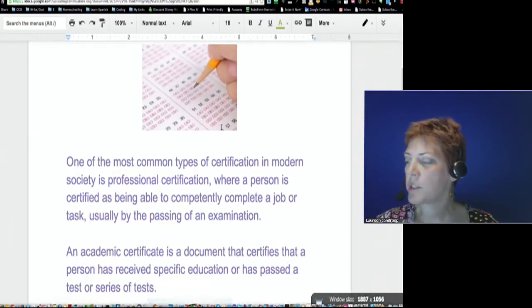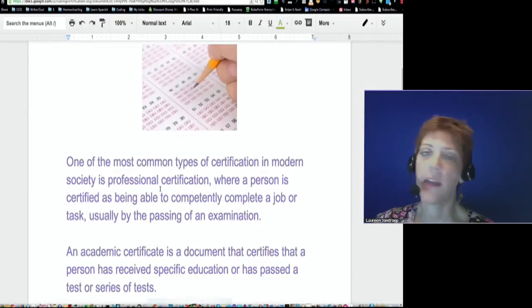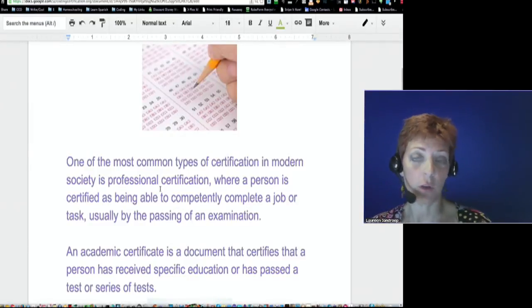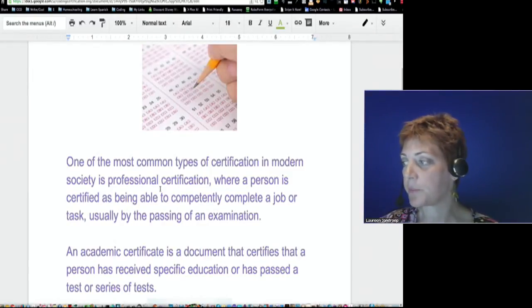So one of the most common types of certification in modern society is professional certification, where a person is certified as being able to competently complete a job or task. And that's really what the CPC is all about, the CPC-H. It actually stands for Certified Professional Coder. So it's indicating that you've demonstrated your ability to do well-rounded coding. You know your guidelines.